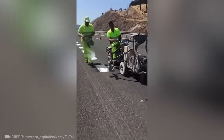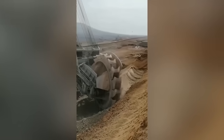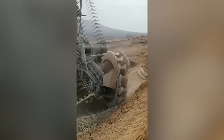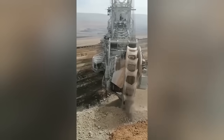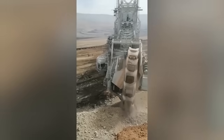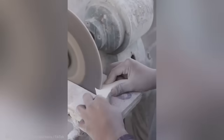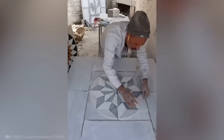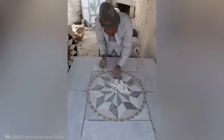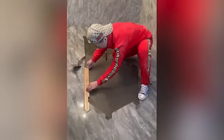Blink and you'll miss it. Imagine how powerful you'd feel while controlling this industrial giant. It's hard to believe that this master can create such delicate details with such a crude tool. Imagine having this guy's sense of depth perception.